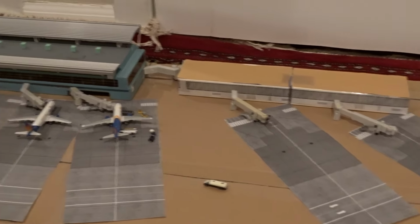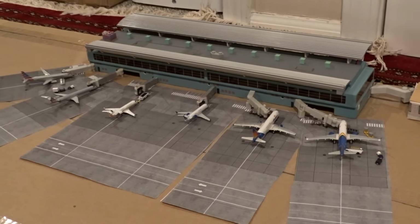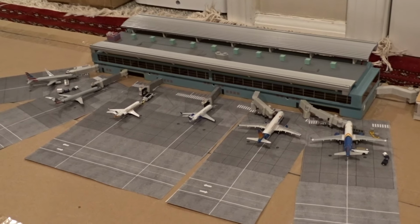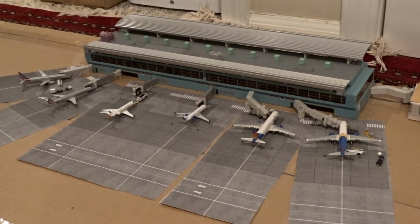But yeah, that's how the gates work in Peoria. Again, I'm just going off of what I saw, and also a bit of guesswork. If anybody knows for sure of the things I was confused about, let me know in the comments below.